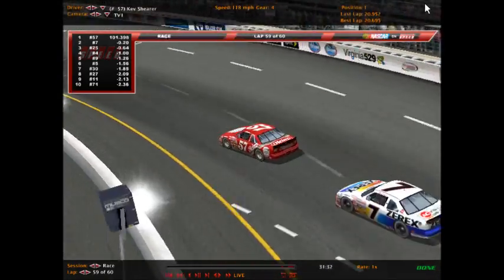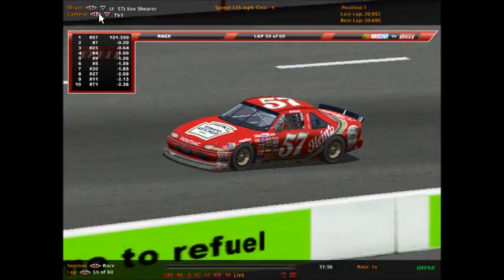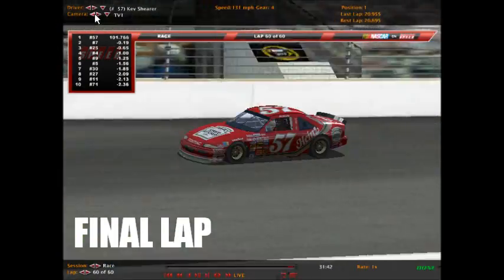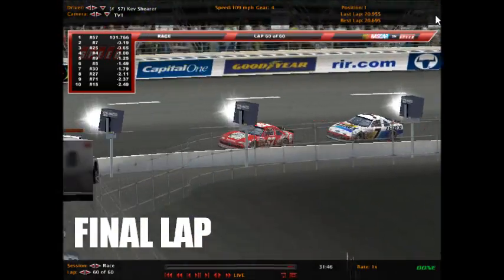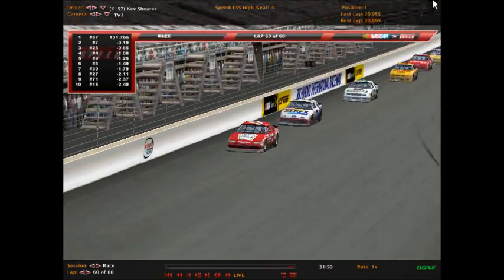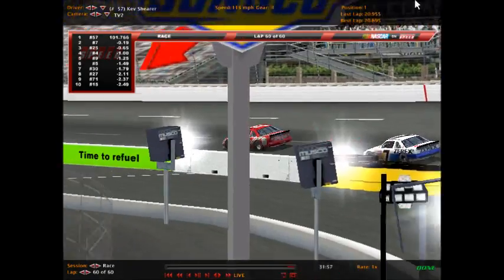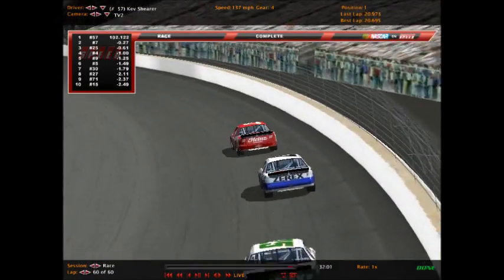As they come to the start-finish line, the white flag waves over. Kev Scheer has 1 lap to go here at Richmond. What's Cole Deaver got for Kev Scheer on the final lap, though? Deaver not making any move at the moment, though. Kev Scheer stayed smooth all day long, and it looks like he will do it. Car number 57, the Heinz 2-minute catch-up Pontiac, goes to victory lane. Kev Scheer wins at Richmond.